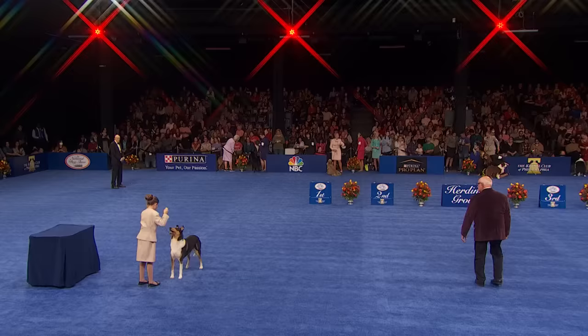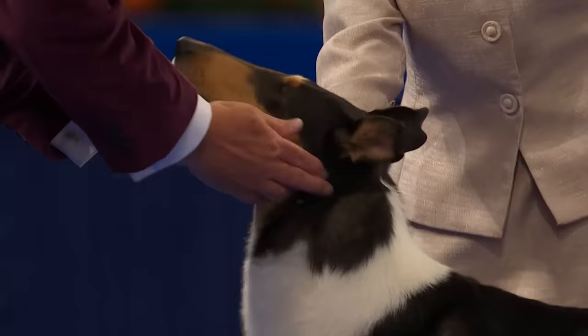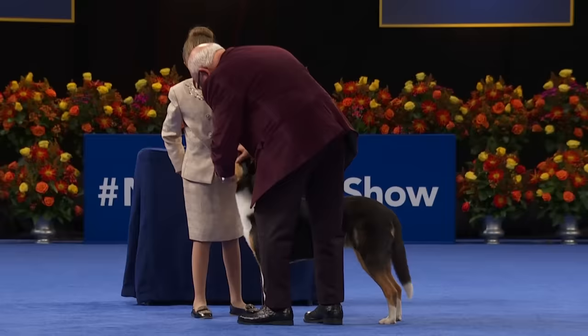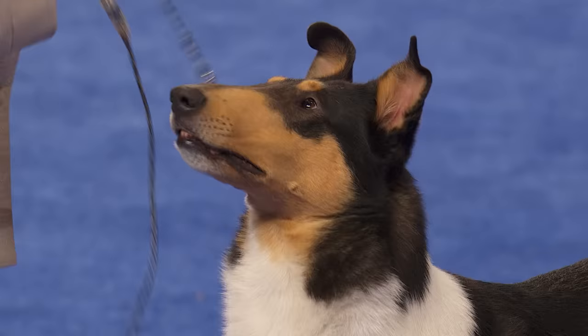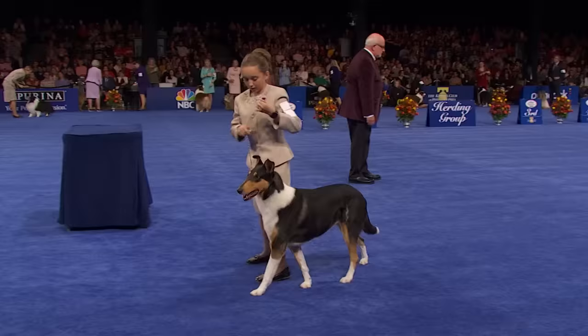And this is the smooth version. Smooth Collie.